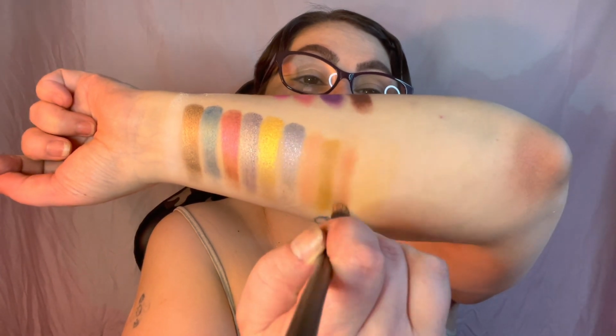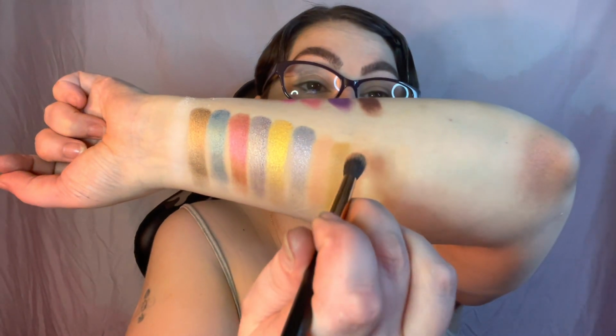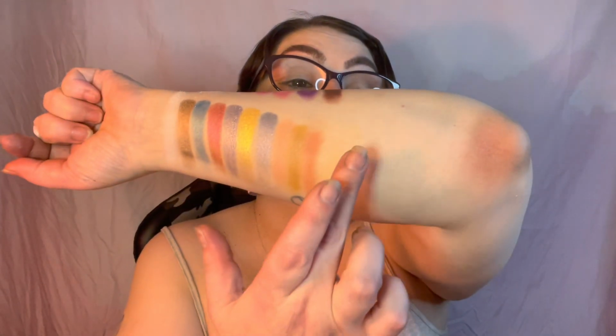Okay, so maybe it was just the white. That looks so patchy. I dipped back in and didn't tap, and look how much better it looks. I don't know. Definitely gonna need more primer. Let me throw a little bit on real quick to make sure we have enough room.